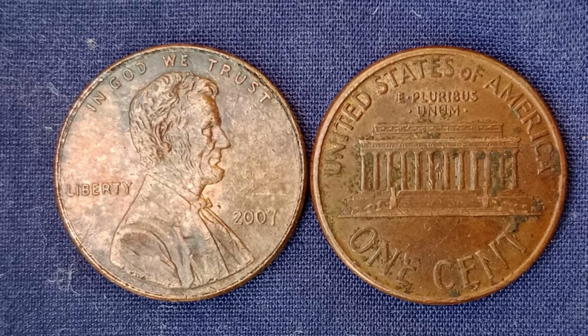At first glance, the 2007 penny looks like any ordinary coin produced by the United States Mint, with Abraham Lincoln's familiar portrait on the obverse and the iconic Lincoln Memorial on the reverse, but beneath its surface lies a set of anomalies so complex and rare that they have baffled experts and collectors alike.